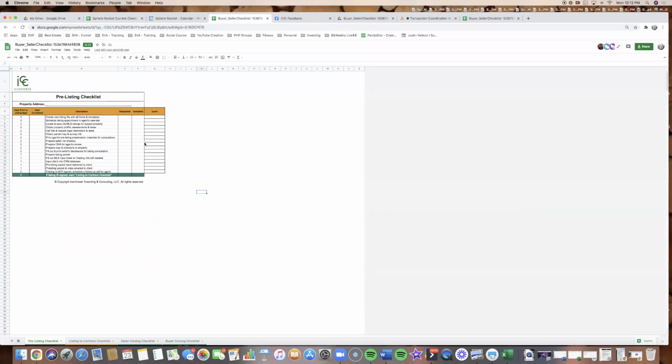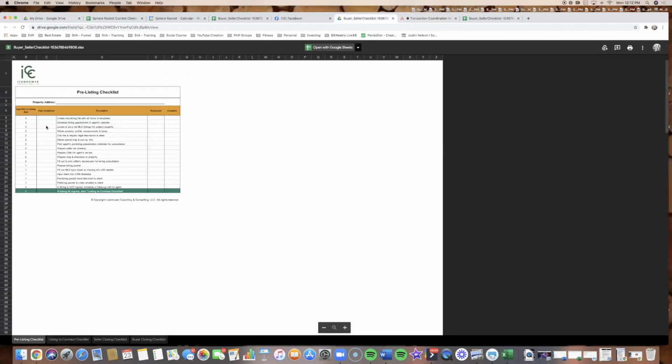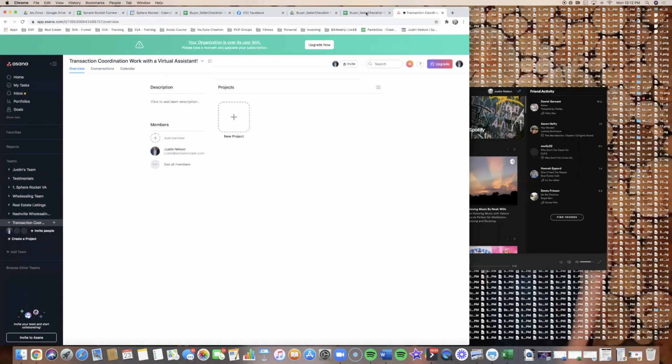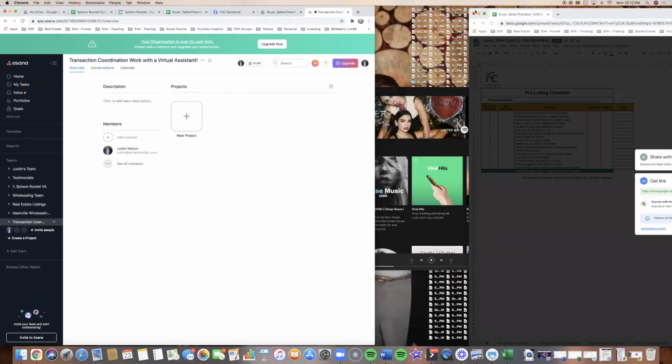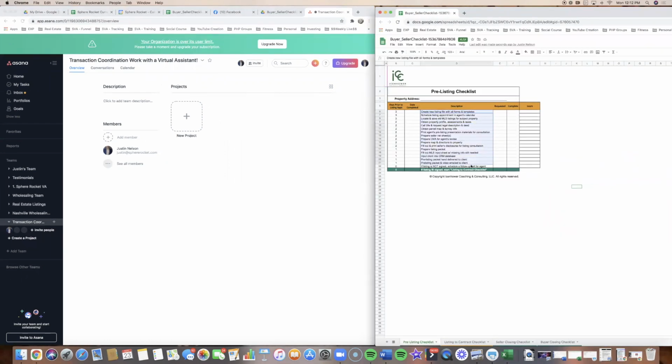When we go to Asana, and some of you have seen this before, we need to build these templates into Asana. Usually I will split my screen like this and start copying and pasting over all of this. This obviously assumes you've already fixed this to match what you want it to be.